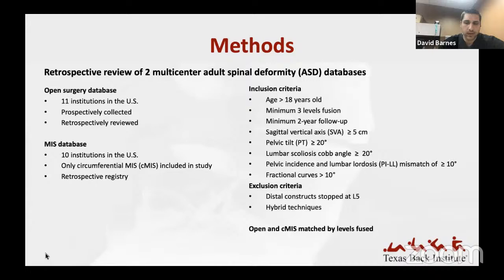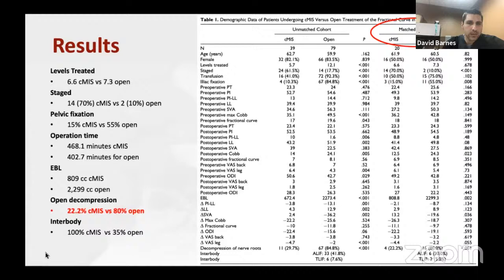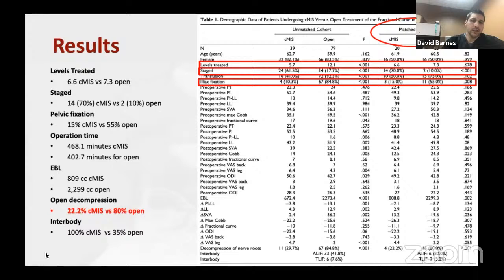So there were 165 patients with complete 2-year data. 118 had fractional curves treated. When they were matched by levels fused, they came up with a matched cohort of 40 patients, 20 in each group. Looking at the results, mainly of the matched cohort, the levels treated were not significantly different. Many more patients in the MIS group had staged procedures. There was much more pelvic fixation in the open group. Operative time, not surprisingly, was increased in the MIS group by about an hour. But the open group did have increased blood loss, 2,300 cc's versus 800 cc's.